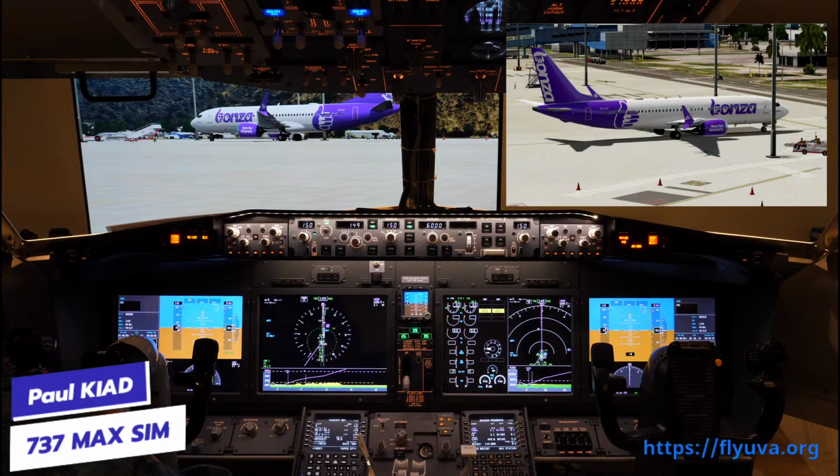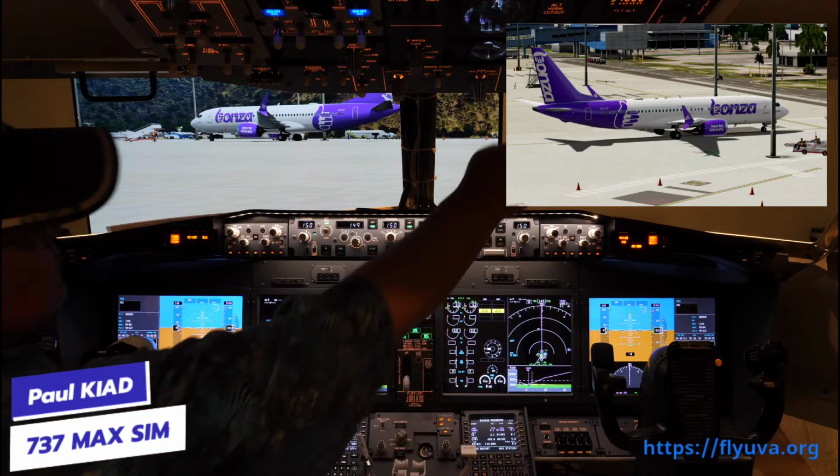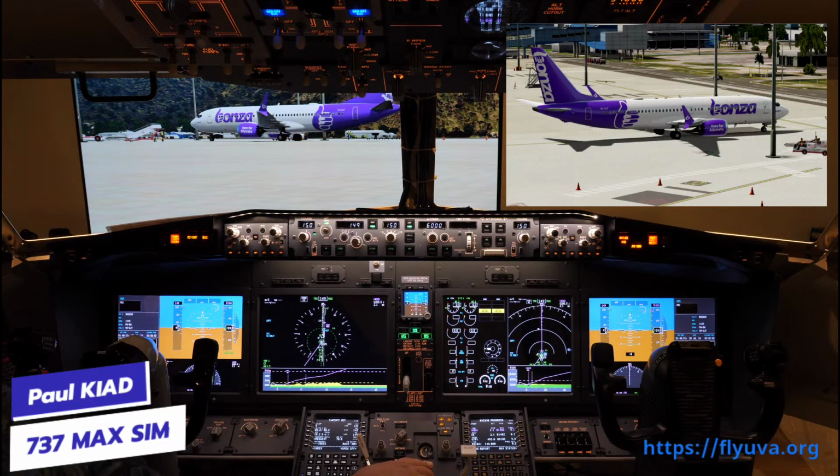Okay, so let's push back. We're gonna push back facing right. Anti-collision light on. Hello, Captain. We're ready for pushback. Roger. Departure checks completed. Bypass pin inserted.